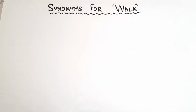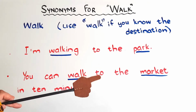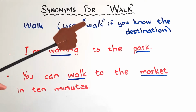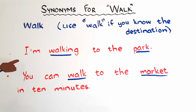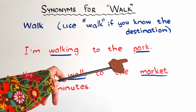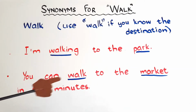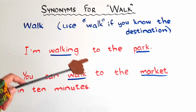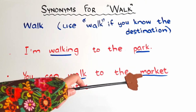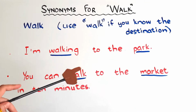Let's first talk about the word walk itself. We use the word walk if the destination is known. It means that you know where somebody is going to or where something has been sent, right? For example, I'm walking to the park. It means walking to the park. It's known now, right? Or you can walk to the market in 10 minutes. Now again, we are using walk, but the destination is the market. So in these types of sentences, walk is a perfect word to use.